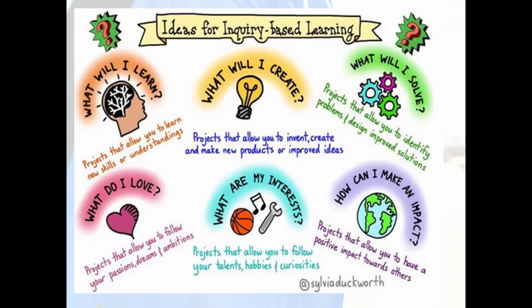Maybe you're interested in sport. You're a goal scorer for netball. You want to find out where the best position is for you to stand as a goal scorer, to score the most number of successful goals. So the project can be anything.